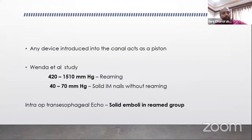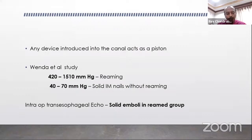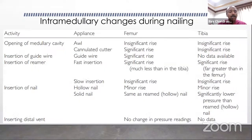So it is always a good habit to watch the pulse oximeter when you ream. If you insert the awl, the pressure inside is not going to be too much. But when you insert a reamer, the intramedullary pressure increases up to 500 to 1500 mercury, which is really high. And this can shovel the fat into the blood. This extravasation of fat can get embedded in the lungs and you get ARDS. So the embolization is a big problem and it's been well documented by Pape's study as well as Wenda's study. The transesophageal echo has clearly shown that every time you ream, there is a showering of emboli in the pulmonary vessels. So clinically, this is of importance.